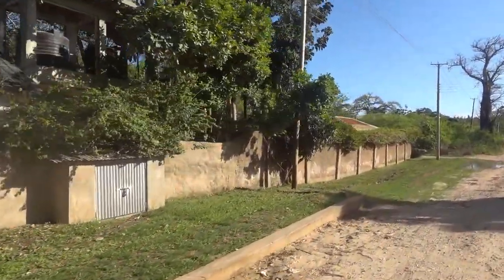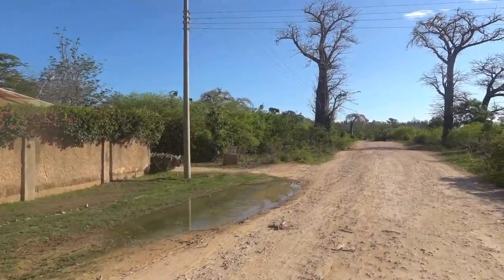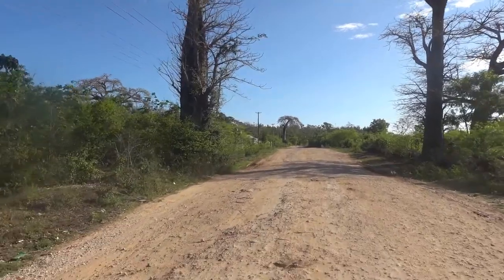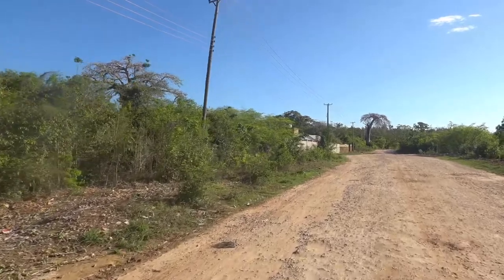And then on the left hand side we've got Cassini Beach Cottages. I mean, this place is actually amazing. The cottages are fantastic and the food is out of this world. I mean, they're probably the only place in Diani that does actually do a traditional English breakfast. And after that, it's dirt track.